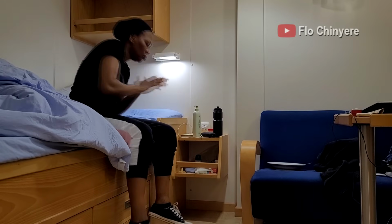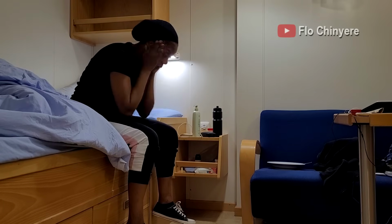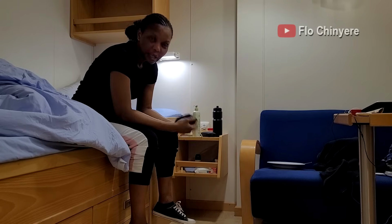This is my shower cubicle. If you need any motivation to stay in shape, this is it, because as small as I am, I can't even fit comfortably into this cubicle. Not to talk of if I become bigger. So I do the usual morning routine. So I'm ready now. It's about 11 a.m.